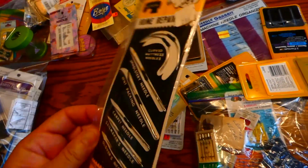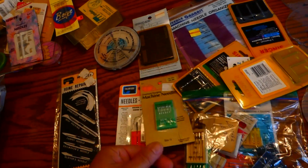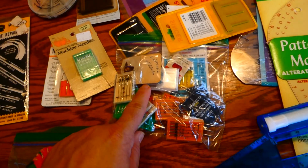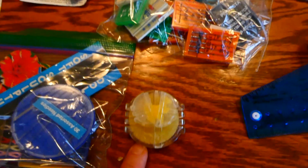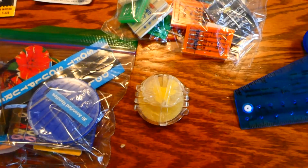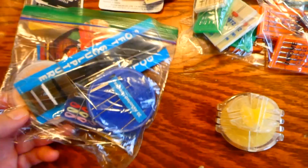Never opened. She paid 29 cents. So we have needles for serging machines and even a leather needle. And then we have the wax, which you can put your needles in to keep them sliding through better. These are pins.